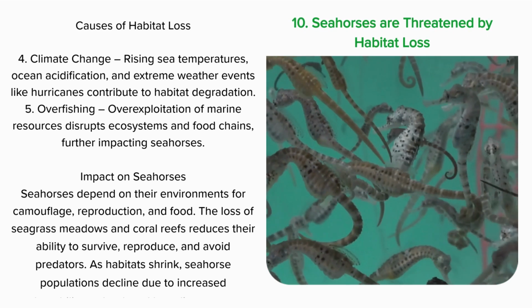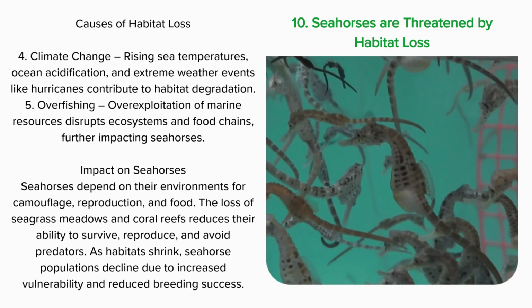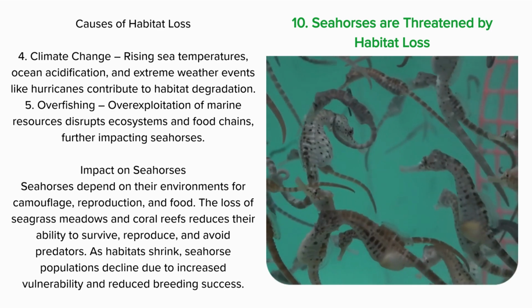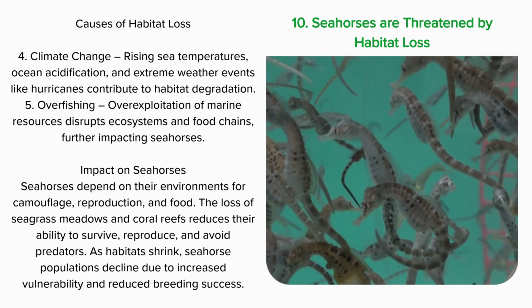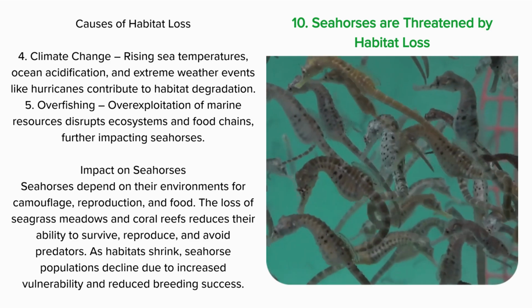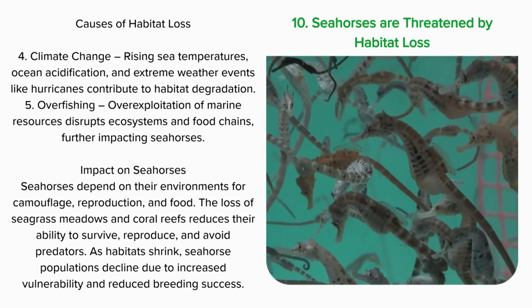4. Climate change. Rising sea temperatures, ocean acidification, and extreme weather events like hurricanes contribute to habitat degradation. 5. Overfishing. Overexploitation of marine resources disrupts ecosystems and food chains, further impacting seahorses.